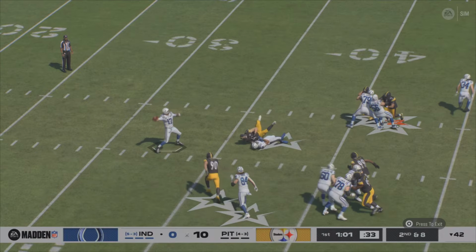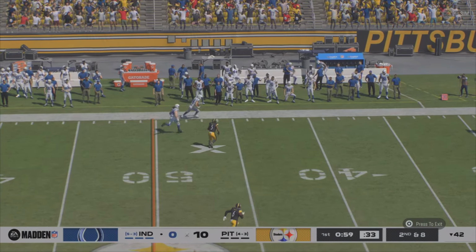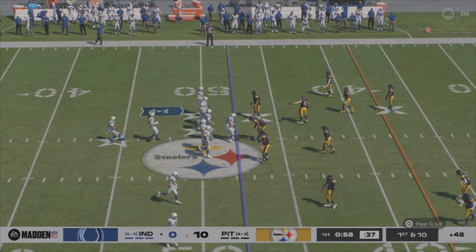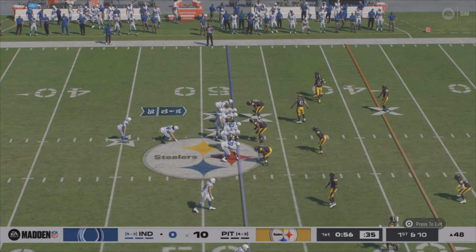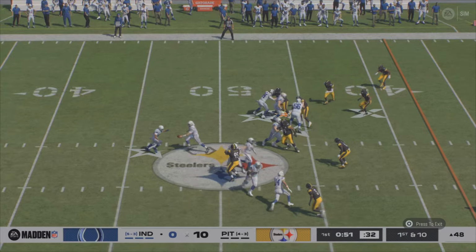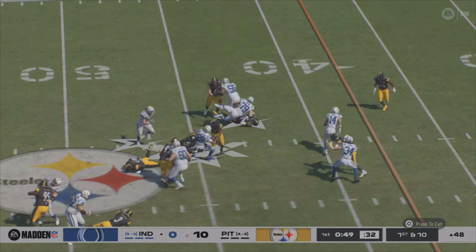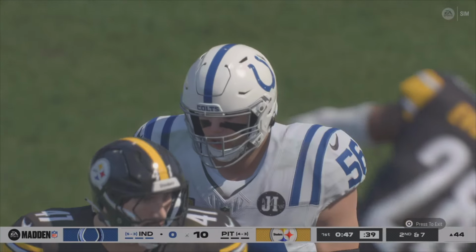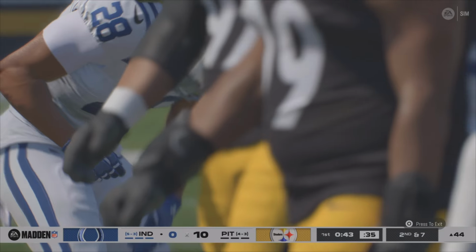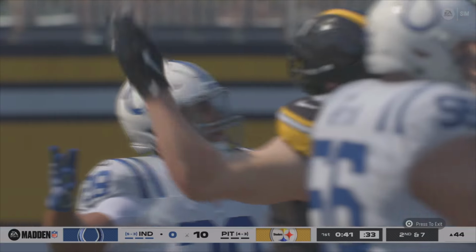On play action, it's Jones. Open man. That's Alec Pierce. And he's going to be out of bounds just beyond midfield. On the ground, it's Taylor, who managed to get 2, maybe 3 on that carry. Patrick Queen, the linebacker, on the tackle.